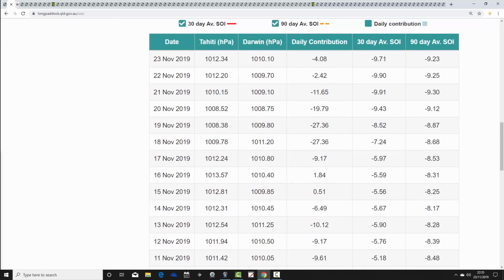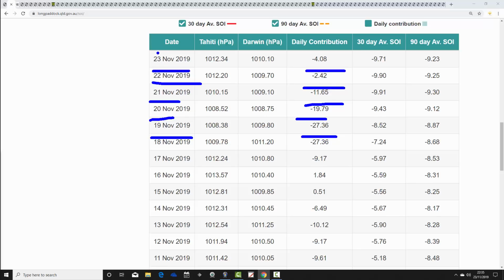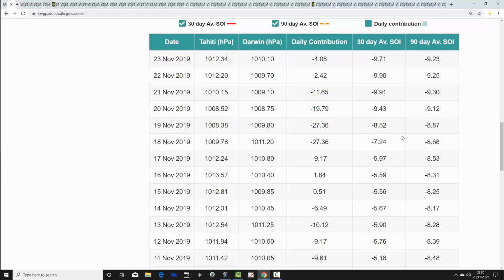So we've had some quite strong negativity of the SOI in the past week. We can see it from the 18th, 19th of November. We go down to minus 27 on both days with the SOI. 20th of November goes down to minus 19. 21st of November goes down to minus 11. These are very negative numbers, telling us that the atmospheric state over the past few days has been reflective of El Nino. That's come up a little bit over the past couple of days to minus 2 and minus 4 on the 22nd and 23rd of November.